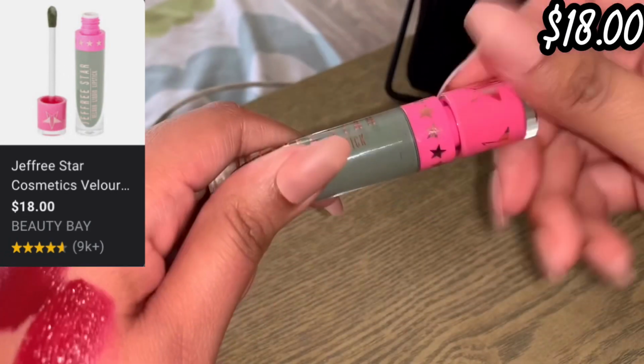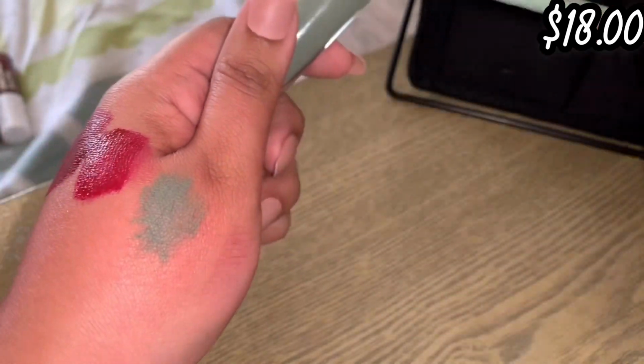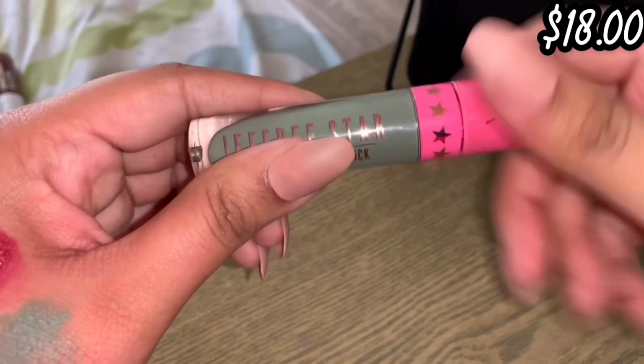This one is in Dirty Money. This one's going to be decluttered. I just don't like it. It's super dried up already. It's old, so we're decluttering this.